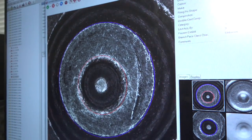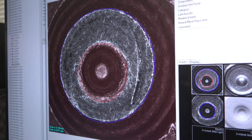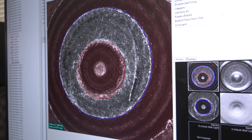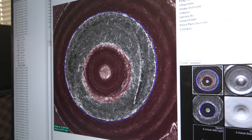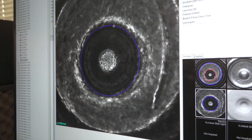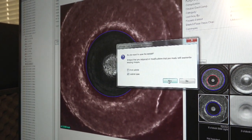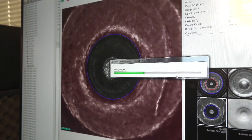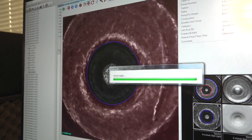So right now I have this blue and red circle. I'm mainly trying to encompass the breech face. So anything that's between the blue and the red circle will be considered for scaling when it goes through the algorithm. And then just the blue circle is for the firing pin. And then I will hit the submit button. And it's done.